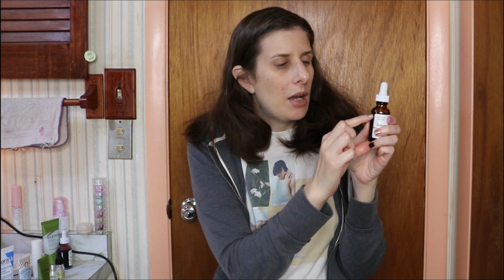I do have The Ordinary's 100% organic cold pressed rose hips seed oil. This is supposed to help with scars and stuff like that. I haven't noticed anything yet. I'm down to about here. I use this every night or every other night, and I use it in conjunction with the other 2 oils I'm going to be talking about next.